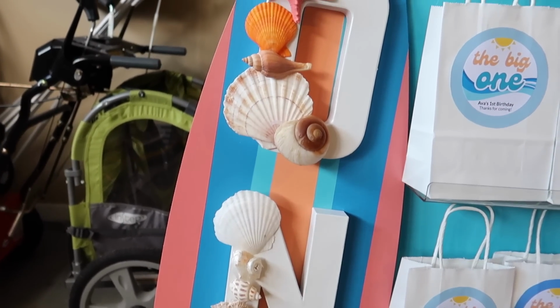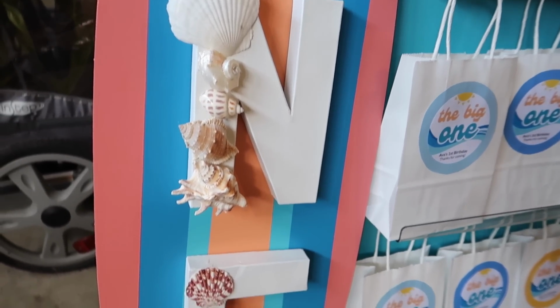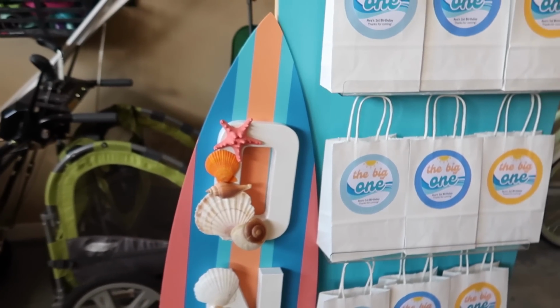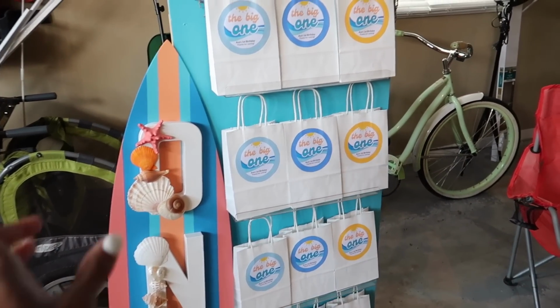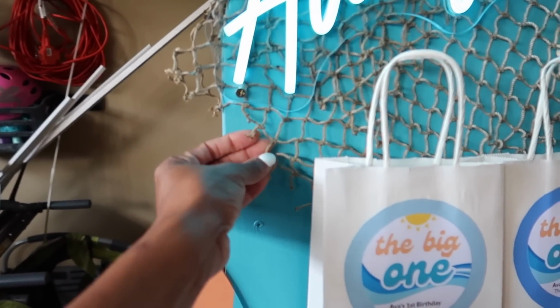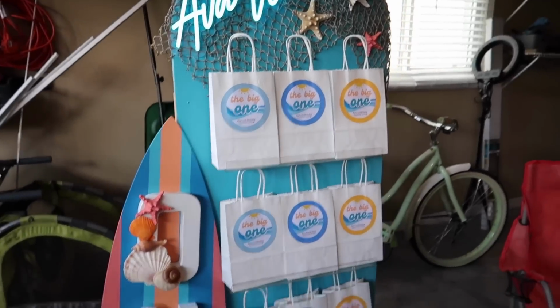And then I had a change of heart, and I added all these sea dwelling bits of shells and starfish and that sort of thing. I was like, oh, let me just add that to put a little something extra to it so it doesn't look so store-bought. So I just wanted everything to have that custom look. And I have tons of stuff to go in these bags. I'll show y'all that later. Oh yeah, and this netting is also from Hobby Lobby. I threw that on at the last minute. So there's your gift bag wall.